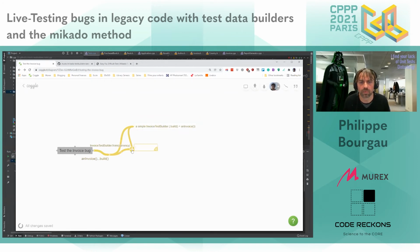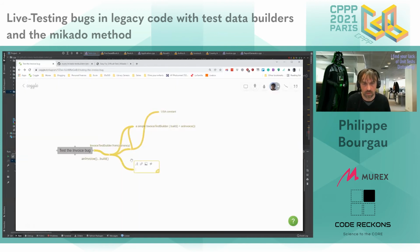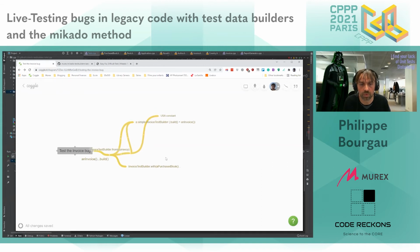What I'll need as well for this one is, where is that? I'll need the USA constant somewhere. So I'll put this somewhere. I'll need that somewhere at some point. What else would I need on this invoice builder? I'll need a with method. So invoice test builder dot with a purchased book and some other stuff. Okay. So we've started to explore things, but we can still dig a bit deeper.